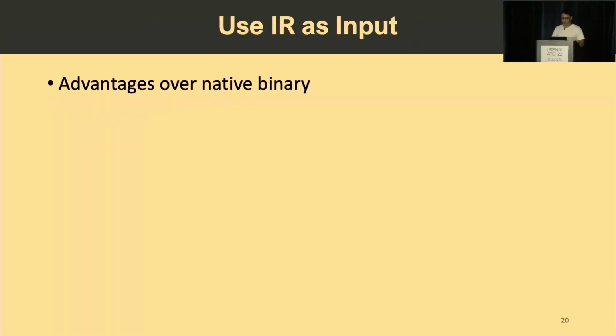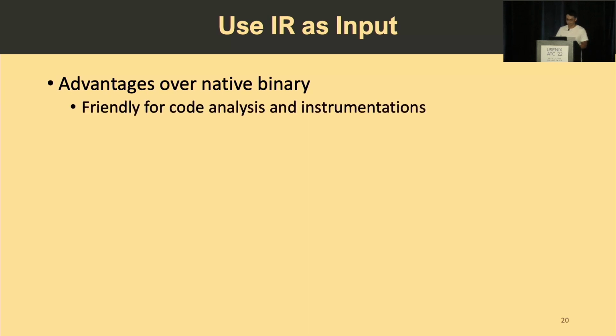We decided to use IR instead of native binary as input for several reasons. First, IR is friendly for code analysis and instrumentations and has been used for such purposes thanks to the advance of modern compilers. Second, IR is an abstraction of the source code and is platform independent, so the program in the form of IR is not restricted to a particular platform like native binaries.